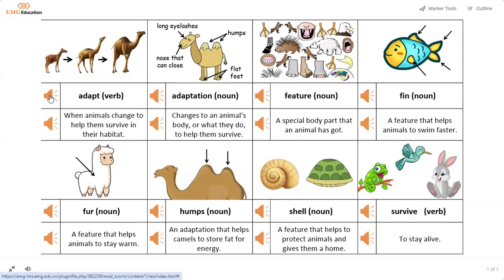Adapt. When animals change to help them survive in their habitat. Adaptation. Changes to an animal's body or what they do to help them survive.